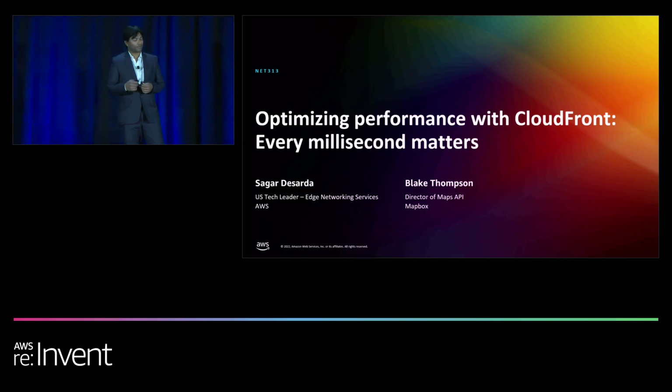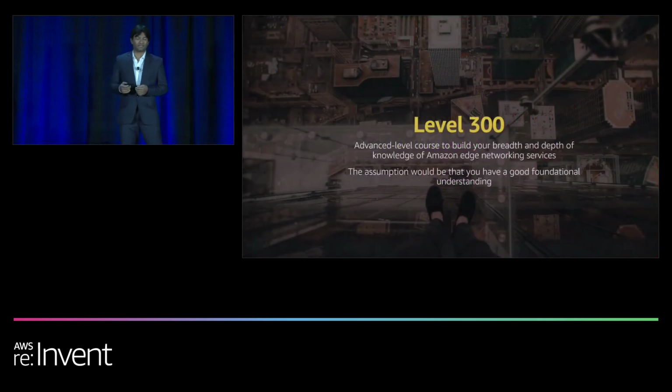Today, we're going to talk about how Amazon CloudFront makes your web applications fast, including reducing your overall page load time and improving the perceived user experience. And a quick level set that this is a 300 level session. So I assume that you have a good foundational understanding with the edge networking services such as CloudFront, Route 53, etc.